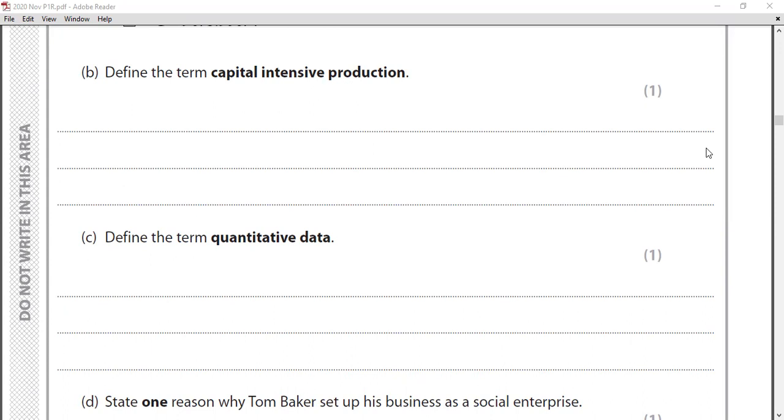The marking scheme says the answer is a production method that takes more use of machinery than labor. The keyword must be there: machinery than labor. So that means not 100% machine. That is a wrong definition. If you write that using 100% machines is capital intensive, that's wrong. So capital intensive means using more machinery compared to labor.